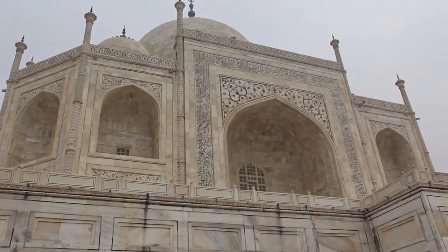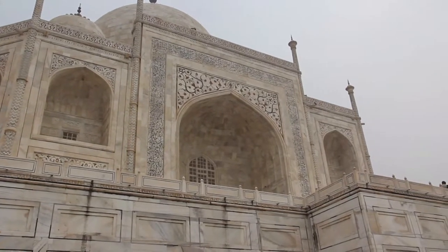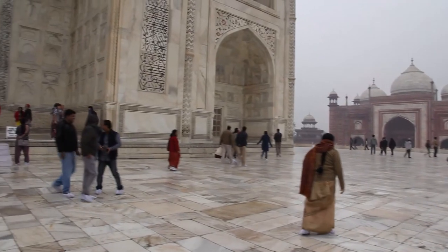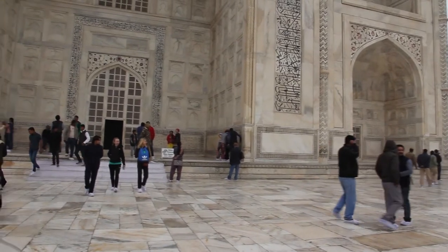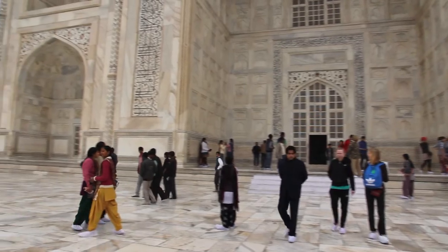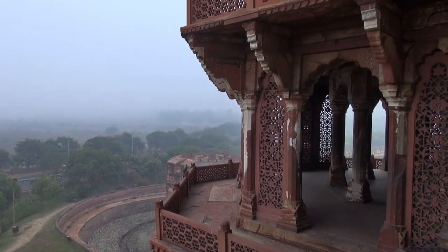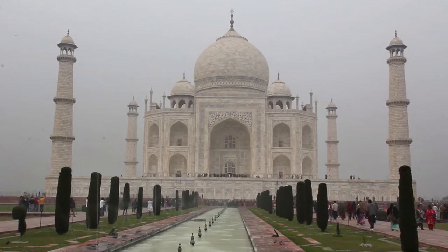After the completion of the Taj Mahal, Shah Jahan was still stricken with inconsolable grief. Aurangzeb, the third of Mumtaz Mahal and Shah Jahan's four sons, took advantage of the situation to kill off his three brothers and successfully usurped his father. Shah Jahan spent the remaining days looking out of a window in the Red Fort in Agra, watching his beloved wife's mausoleum.